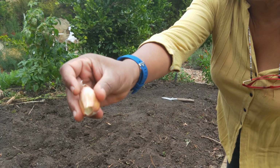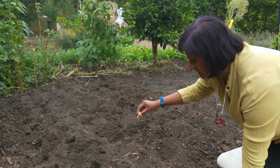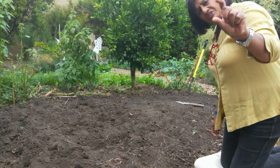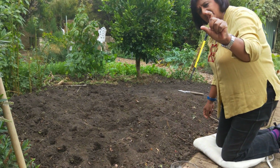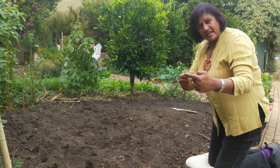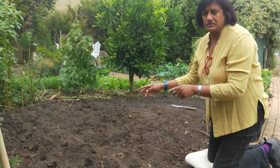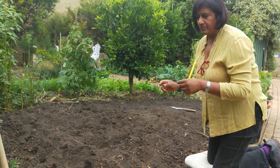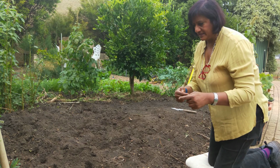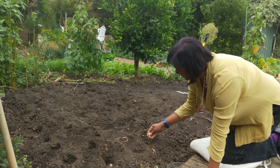So this is how I'm going to plant them, and I have made little holes as you can see here, about 2 inches deep or 4 centimeters deep, and I have given at least up to 10 centimeters apart. That's how far I have chosen this particular area to plant them. So give the garlic a bit of room for growth, about 10 centimeters apart and about 2 inches deep, and this is how I plant them.